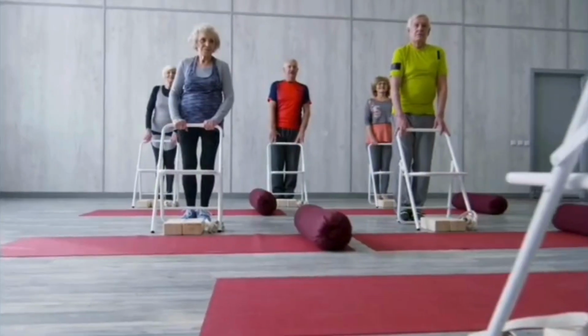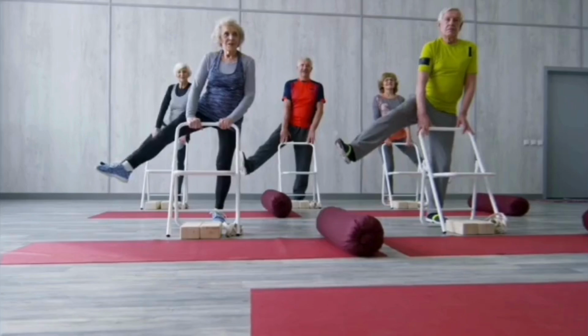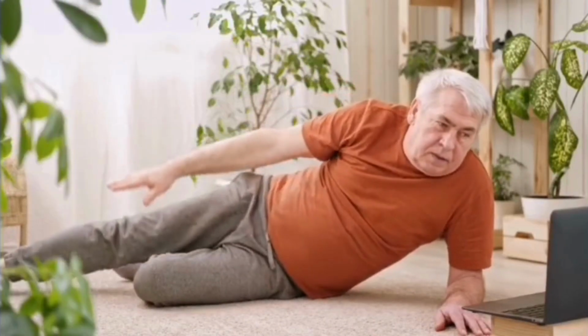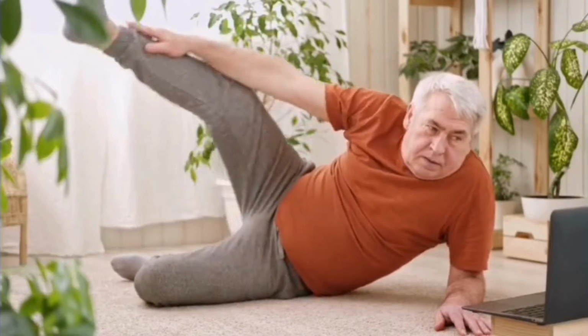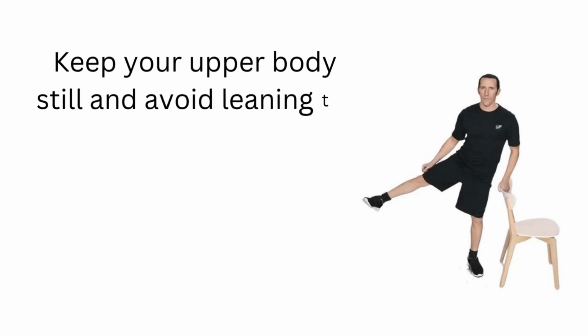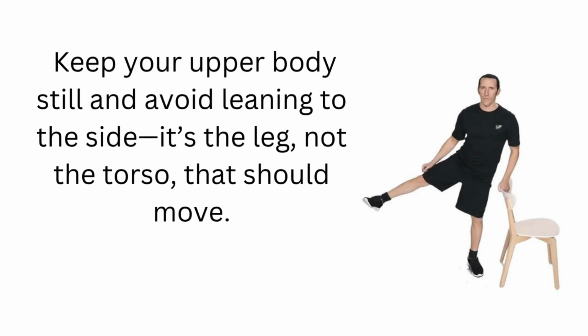This is called a side leg raise, and it strengthens the outer hips and gluteal muscles. These muscles often weaken with age, leading to poor side-to-side balance and increasing the chances of slipping or losing control while turning. Keep your upper body still and avoid leaning to the side. It's the leg, not the torso, that should move.